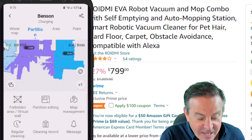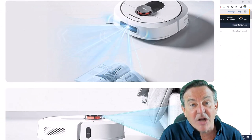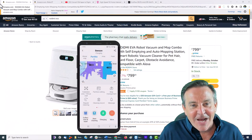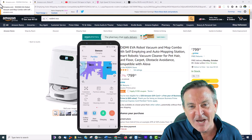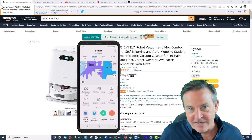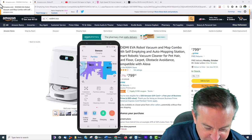It's a little bit taller because of the LiDAR. It's a little bit taller than my vacuums of the past. I had to put some little cups underneath my couch to lift it a little bit taller. And yeah, now it goes underneath the couch and cleans it just perfectly.